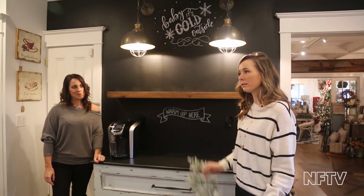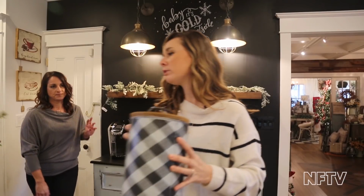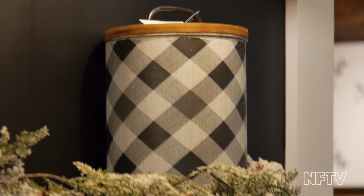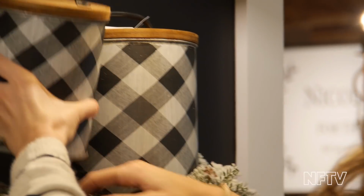So this is going to be a farmhouse holiday look, and we're going to start with a really pretty garland that we have. So the first thing you want to do, we're going to work outside in. So we're going to start with our height. We picked some really cute buffalo check canisters. They're going to go really good with our farmhouse look.